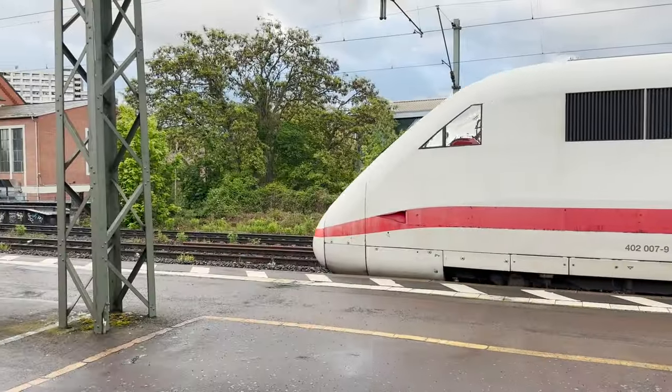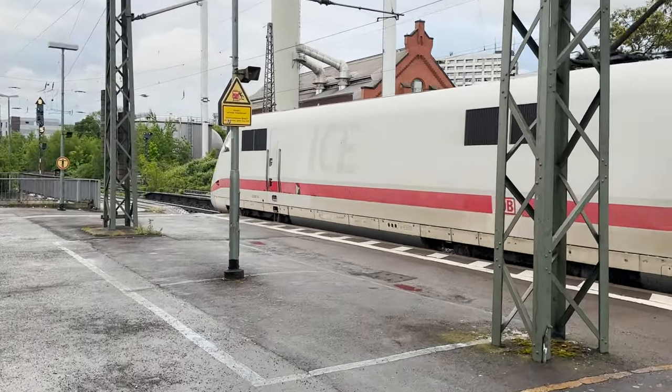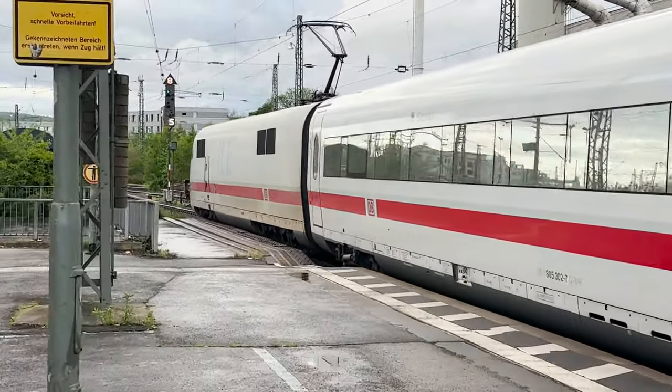We woke up quite early and got some really nice views of the German countryside. We stopped at one of the stations for quite a long time, so I got off to film some of the trains that were passing us.